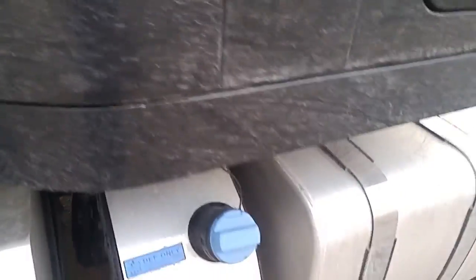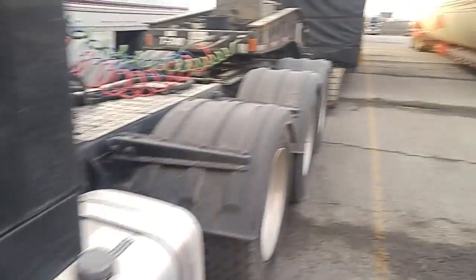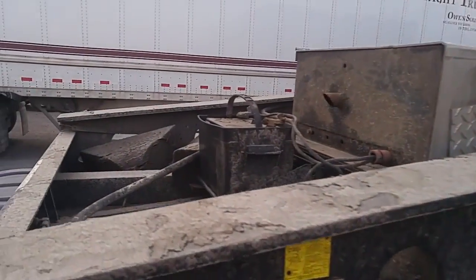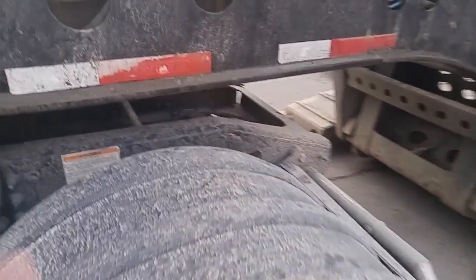And finally, ladies and gentlemen, I have a load. Now the trailer looks a bit weird. You see that? Fontaine, right? But something is definitely wrong here, right? This is not my trailer. My trailer is a drop side rail design.